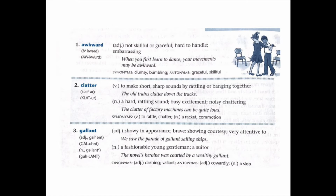It can also be a noun, and it's usually pronounced differently as a noun. Gallant. It means a fashionable young gentleman or a suitor. The novel's heroine was courted by a wealthy gallant. Synonyms for the adjective include dashing and valiant. Antonyms for the adjective include cowardly, and antonyms for the noun would be a slob.